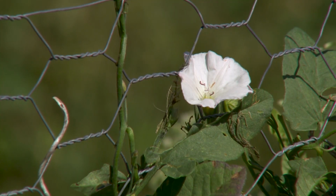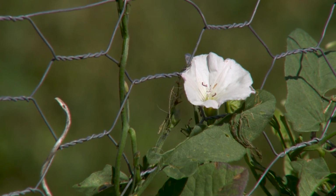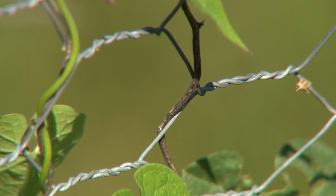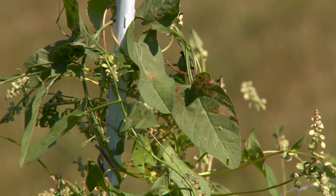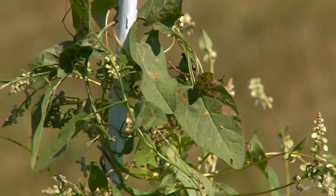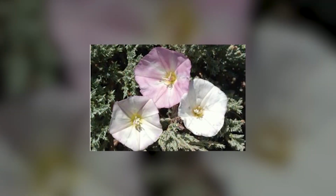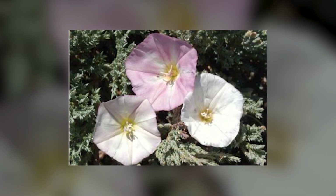It tends to stay close to the ground, although if it has other plants that it can vine up on, it will certainly do that. It forms some very dense tangled mats. When it does vine up on other plants, it can cause lodging or pull those crops down so that they are hard to harvest. The leaves are generally narrow, but they can be roughly 1 to 2 inches across. They are arrowhead in shape. The flowers are generally white but can be pink, and they're generally trumpet-shaped.